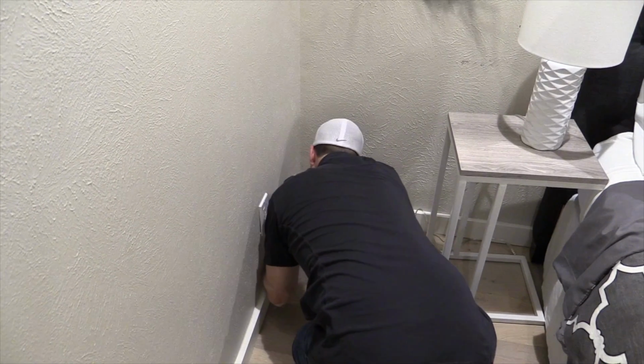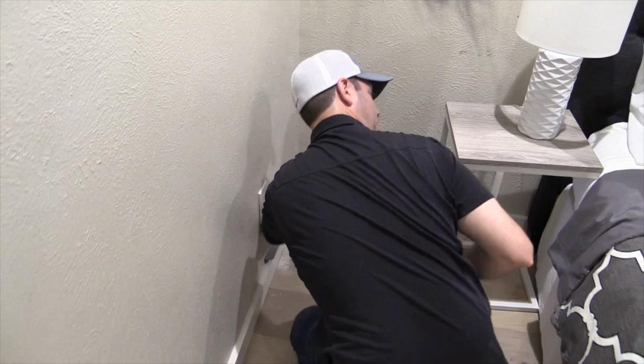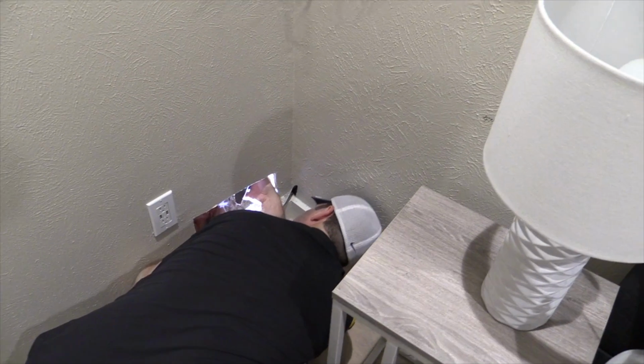Yep. Let's grab the moisture meter again, Rob, will you? Interesting enough, it shows something blue at the far end of the area. What is that?